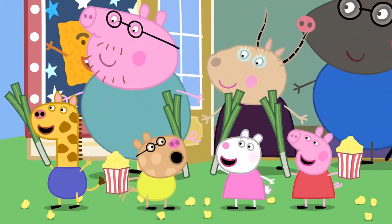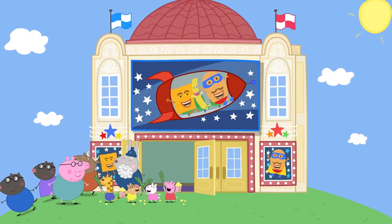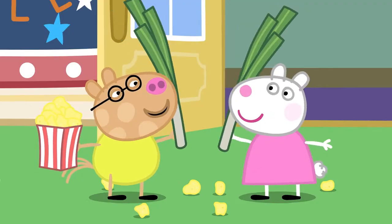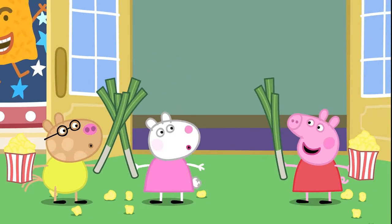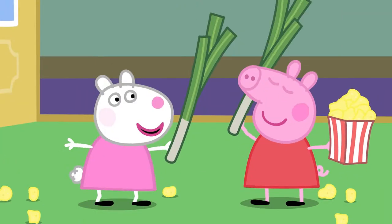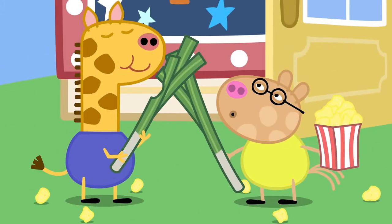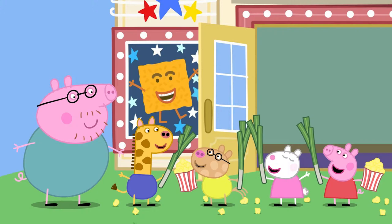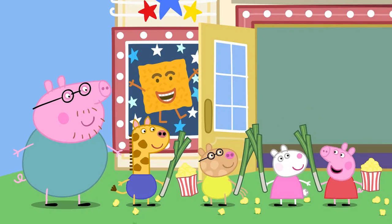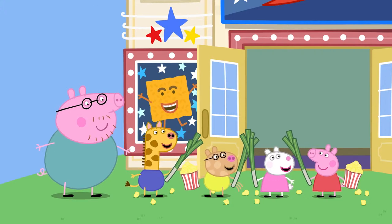Peppa and her friends are at the cinema. They've just watched a film called Vegetables in Space 2. Don't worry, Pedro, I'll save you. Everyone enjoyed the film so much, they're pretending they are in it. Would you like to play Vegetables in Space at my house? Yes, please.